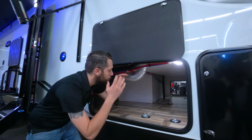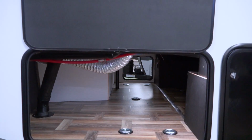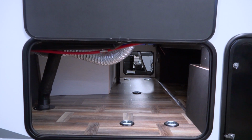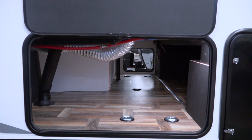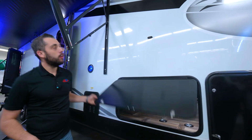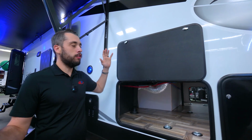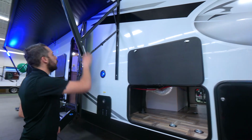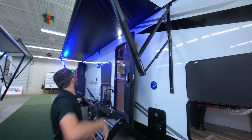Everyone check out this humongous pass-through storage with all these tie-down points. So no matter what you have in there, again, everything is secured. And then check this out. It is controlled right there. So magnets, that way you just push it right up and everything is good to go. We have our Solaire 12-volt awning.